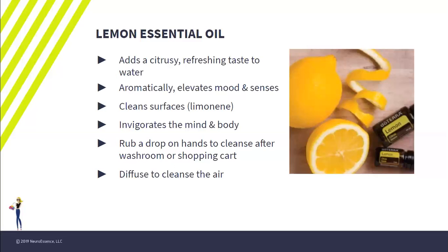Stelter had mentioned, you're purifying the air when you're using them aromatically. Lemon has a chemical constituent called limonene, which is found in a lot of our hard surface cleaners. So this is something we already are aware of is highly antibacterial. It's a great thing to purify the air and make your own cleaners. This can be used in a lot of different ways, but always use this very carefully.